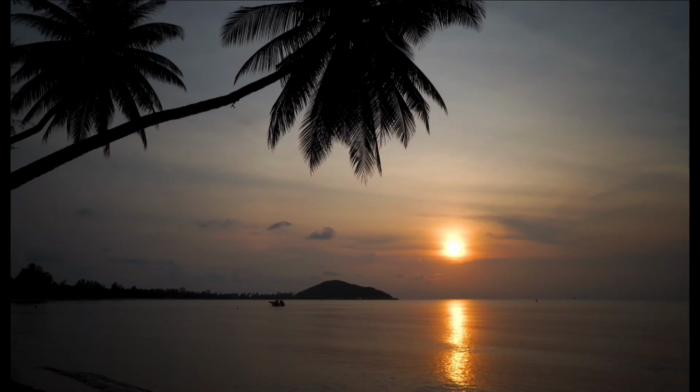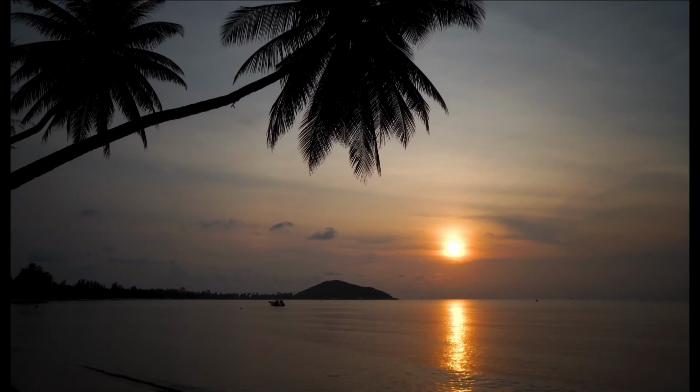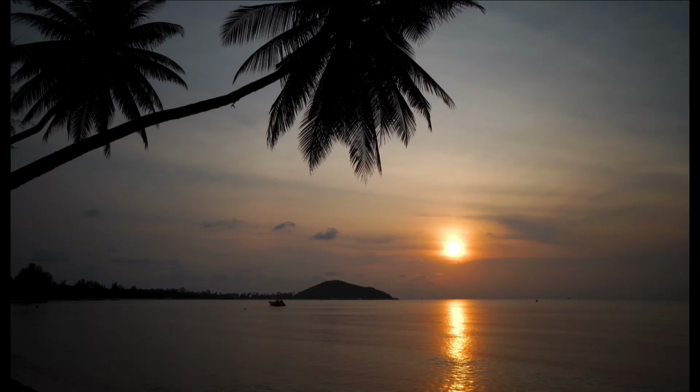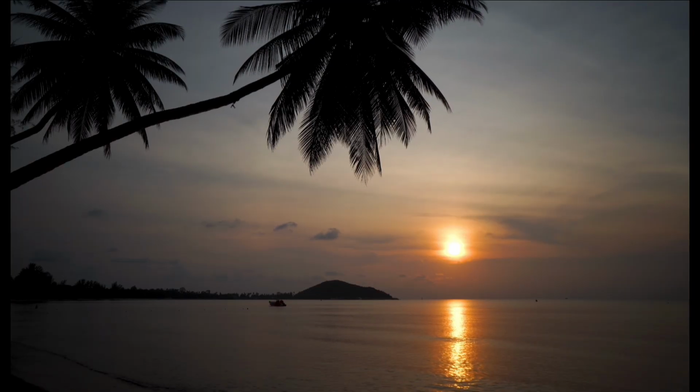The island is surrounded by turquoise water, white beaches, dense green jungle, and small villages where life moves at a slower pace. But Koh Rong is more than just a beautiful beach. It is a place where the sea, forest, sky, and people come together to create something unforgettable.